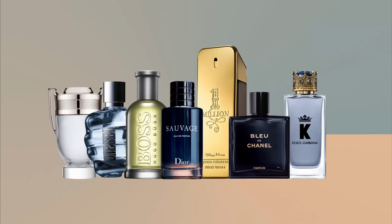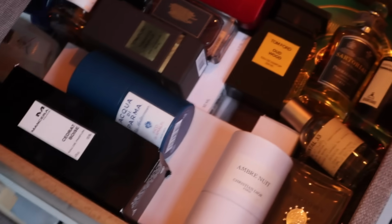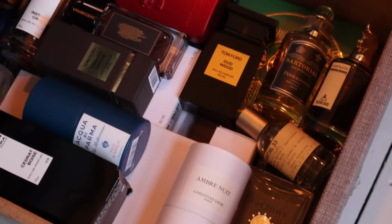This video will probably be called something like 10 fragrances to own to have a well-rounded collection. I'm going to try and avoid the very popular ones. We're going to try to add some uniqueness to this video, and I think that every collector should have fragrances for 5 different scenarios. So if you want to buy just 10 fragrances, buy these and you'll have a good variety of both affordable and more expensive fragrances. Let's get into it.